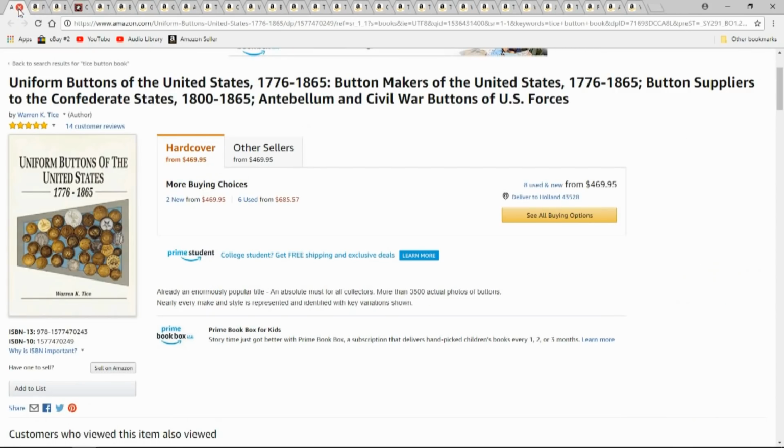Now, this is the one everybody talks about. This is a newer one. I guess he's in the know and in the hip with everybody who's everybody on buttons. I've seen his books. I've never went out and bought them just because of the price, and I already have Albert's.